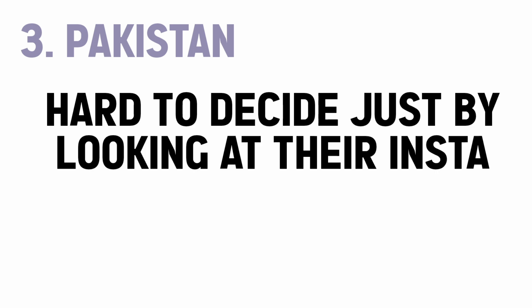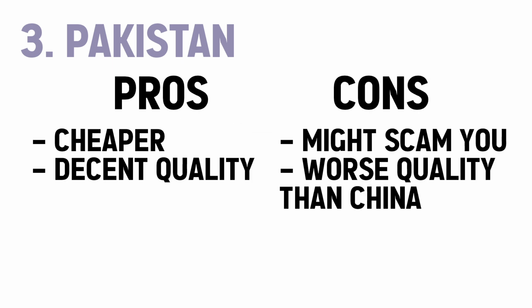Another reason why I'm kind of iffy about it is because it's hard to determine whether a Pakistan manufacturer is a good one just by looking at their Instagram. For example, Alibaba has all the statistics in place. I'm gonna show you later, but basically it shows everything, every transaction, how long they've been working, etc. But Instagram does not show that, obviously. These are the pros and cons. You can look over it.